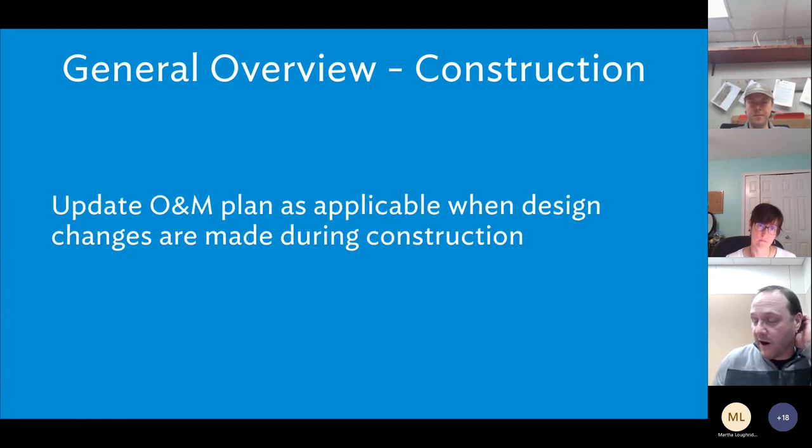And then, of course, if there are any changes to a design in the field, certainly those changes, as needed, would need to be reflected in your operation and maintenance plan if that is impacted in any way by it.